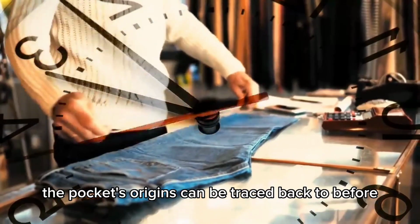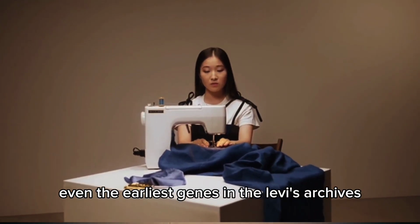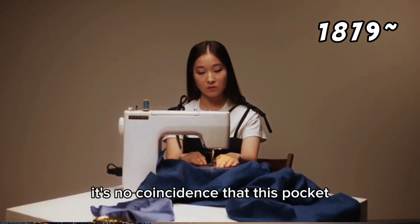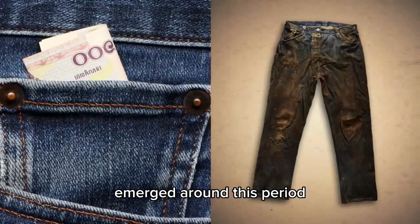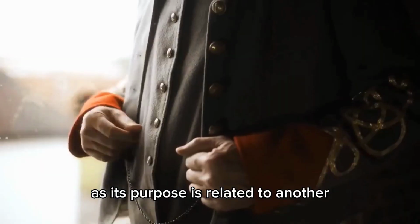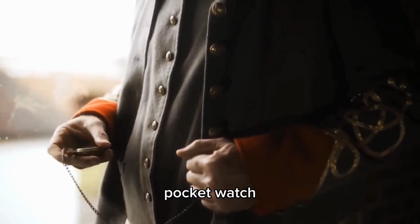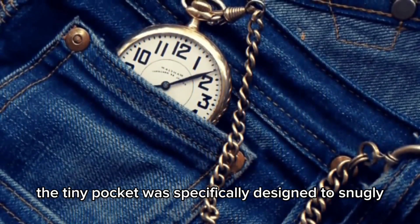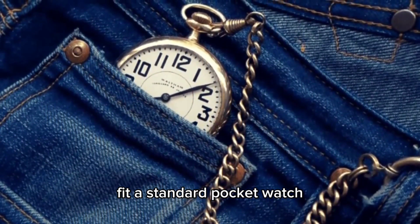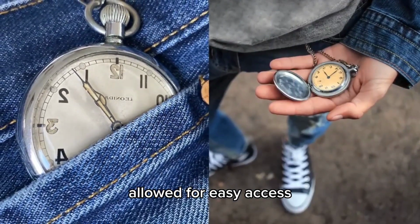The pocket's origins can be traced back to before even the earliest jeans in the Levi's archives, which date around 1879. It's no coincidence that this pocket emerged around this period, as its purpose is related to another very common item from the time that's rarely seen nowadays: the pocket watch. The tiny pocket was specifically designed to snugly fit a standard pocket watch, keeping it secure, while the higher position on the leg allowed for easy access.